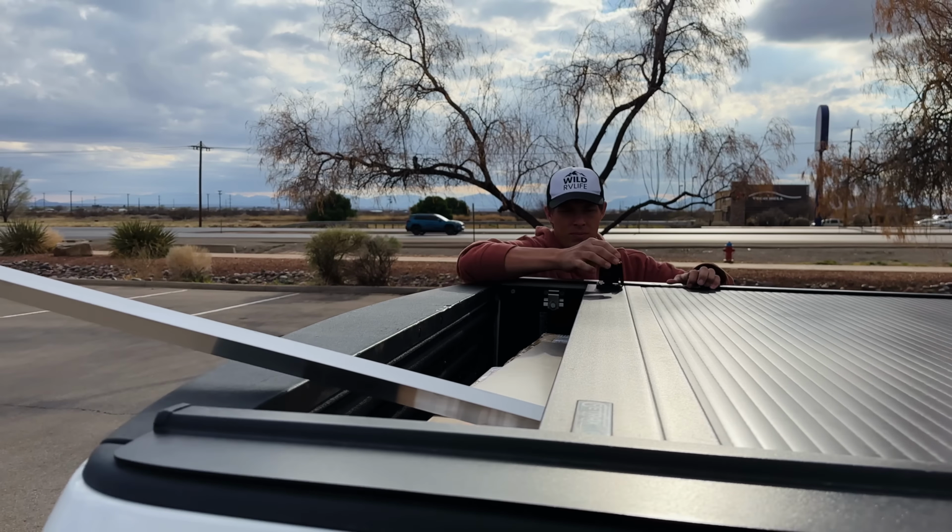So we thought they came with mounting brackets for the bottom down here. It doesn't, so we're gonna make our own mounting brackets. I'm just gonna cut some of this leftover L bracket that we had and use some bolts that we got. Just bolt it to the floor.